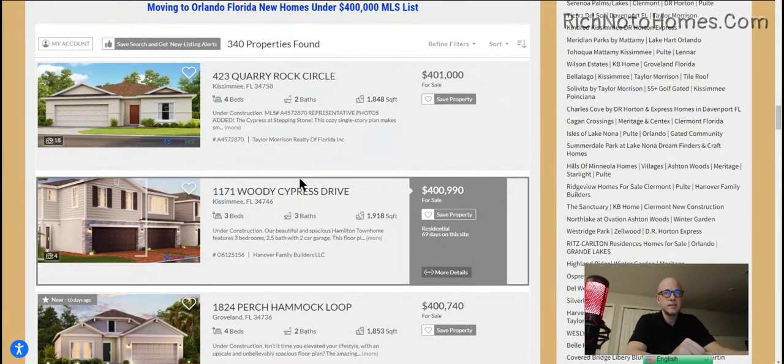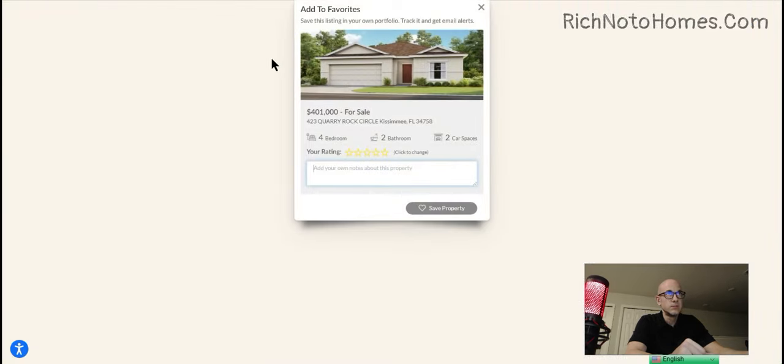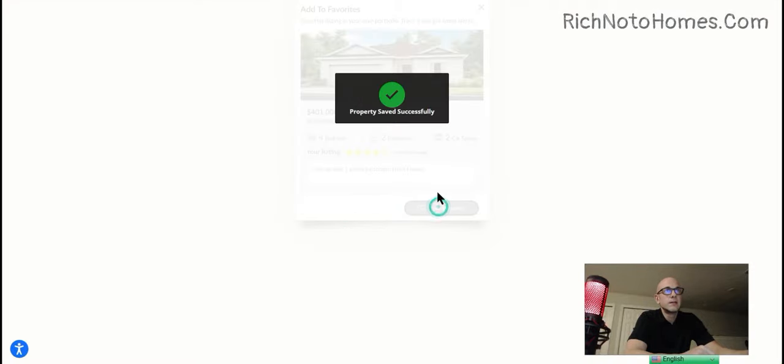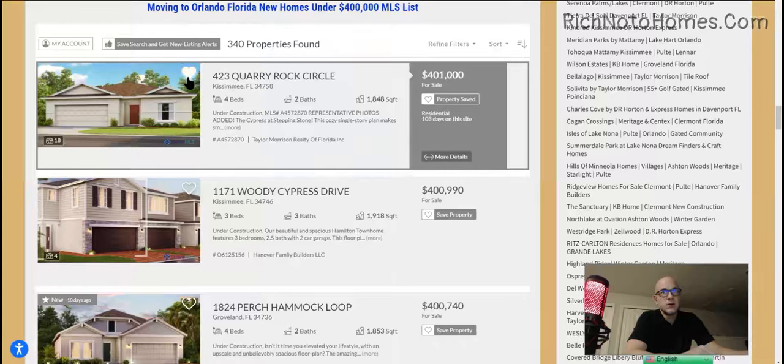And something else that's nice is you can save properties by just clicking on this heart over here. You click on the heart and add to your favorites, and you could even put in a note. Let's say I look at this house and it's not my ideal house because it's missing quite a few things on my list. Maybe I wanted 3 bathrooms. So I'd say this is probably a 4-star house for me. Then you go to save property. Now that property is saved and you see the heart is there.